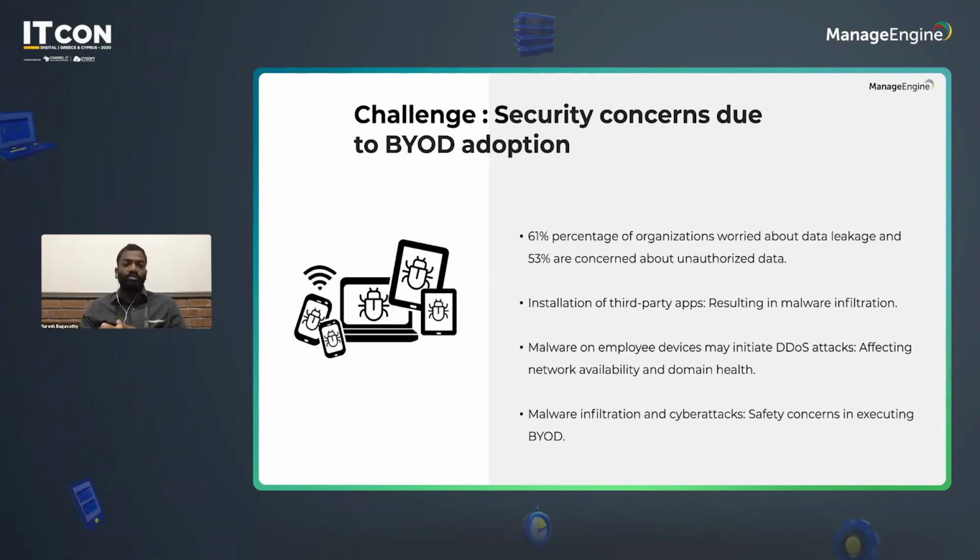But they are forced to do that. They have no other choice because they need to keep up the productivity. And this is easy for hackers, because on a home laptop they'll also have third-party applications installed for personal use, and all these are easily infiltrated by malware. And all this malware can easily attack a network and the domain.